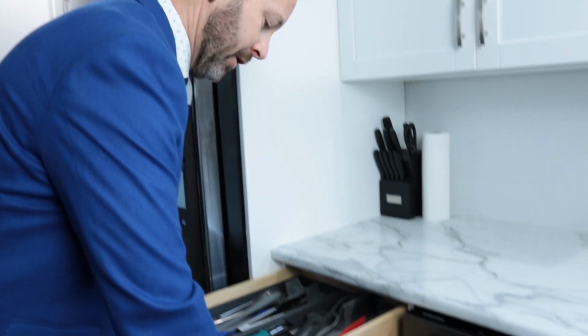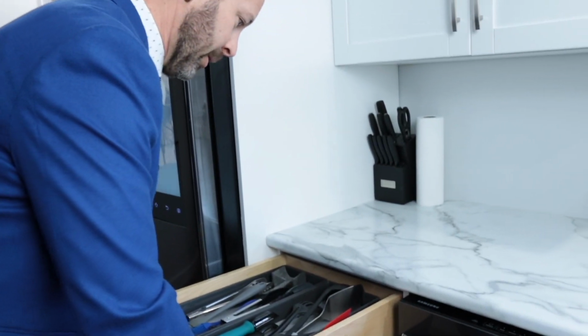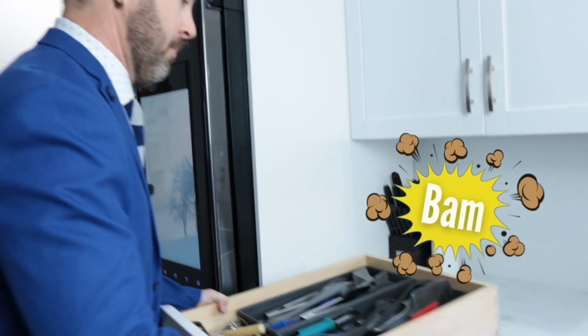Pull the drawer out, and underneath are these little clips. I'll show you what they look like in a second. You just pull those clips, pull the drawer out, bam. Drawer's out, you can clean the drawer, you can get rid of those. It's super easy to deal with.